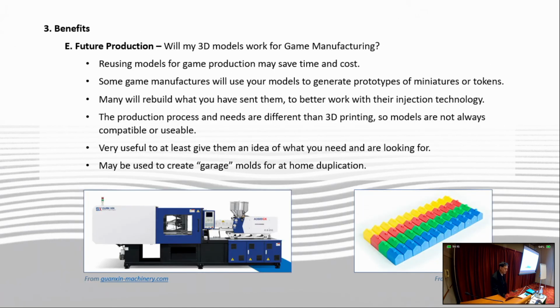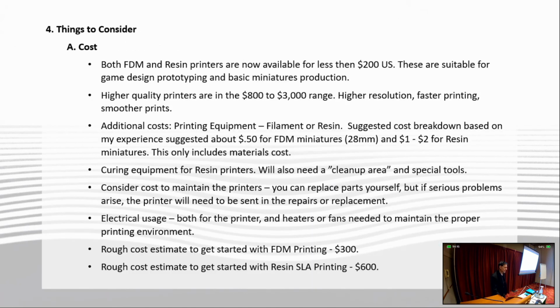Okay, so any questions about benefits? Any ideas anybody had that they want to talk about briefly? We will have some question time, hopefully, if I keep moving fast. All right.